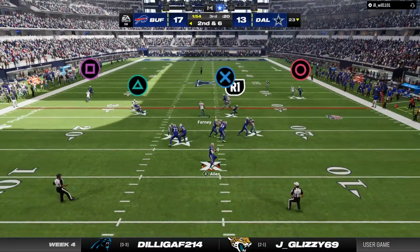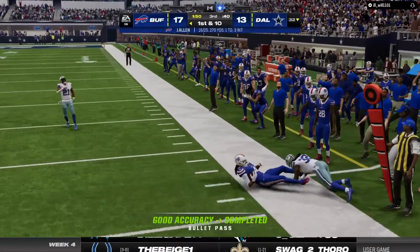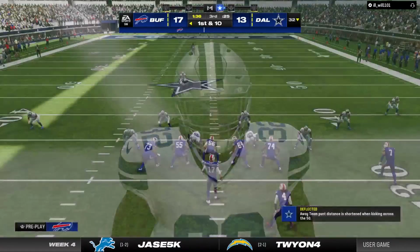Now Allen throwing on 2nd down. And complete right side to Cook. And he's able to get out to the 32, brought down there. 9 yards to pick up there, and it's a first down.